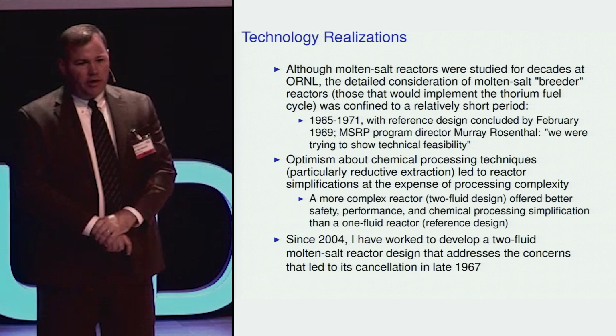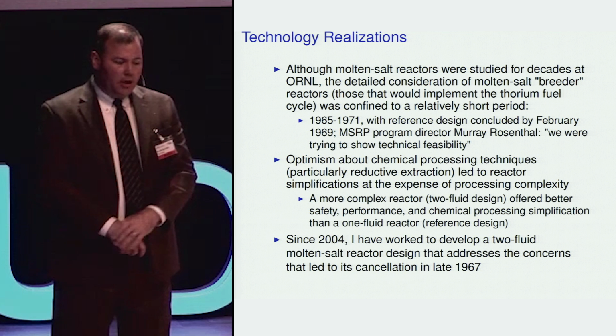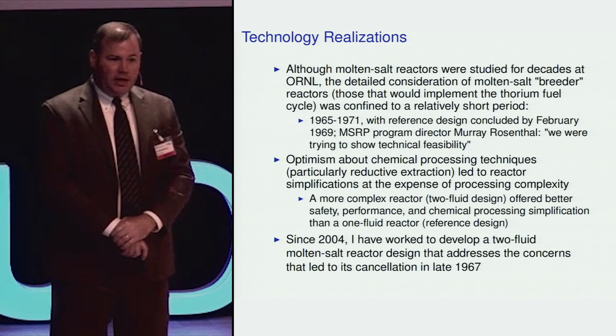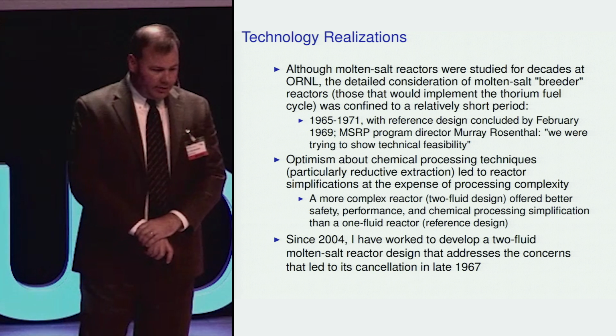And the one-fluid design seemed to offer a simpler core design, but the chemical processing was more complex. I have become convinced from my research since 2004 that the two-fluid design, despite its core design challenges, represents the best bet in the long run. And I'm going to try to talk a little bit about that today.